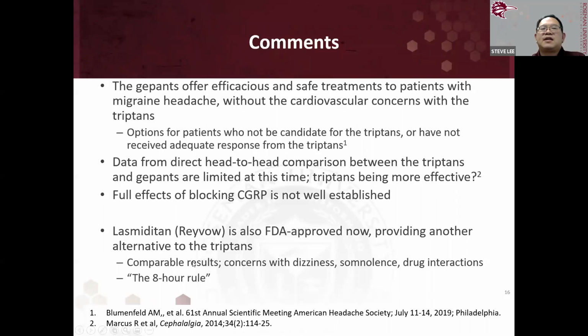And then Lasmiditan, which is Reyvow, it's also FDA approved now from 2019. It's also providing another alternative to the triptans. The result seems to be comparable in terms of the abortive effect for migraine headache. However, there are concerns with dizziness, somnolence, and drug interaction. And the 8-hour rule for Lasmiditan needs to be observed, which is when the patient receives Lasmiditan, the patient should not be driving or operating heavy machinery for 8 hours.